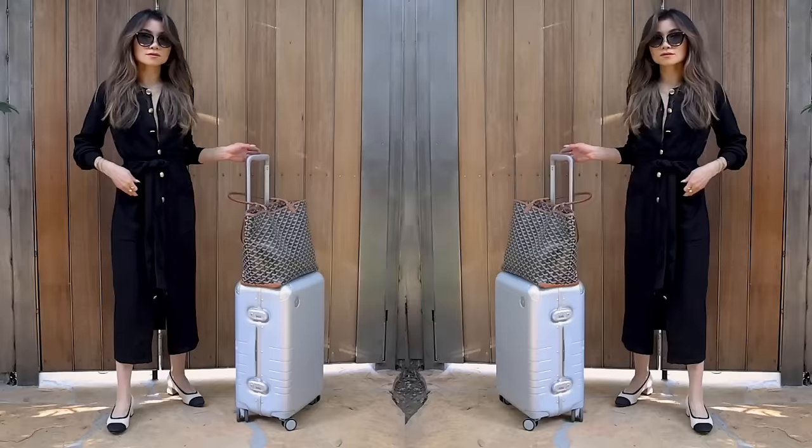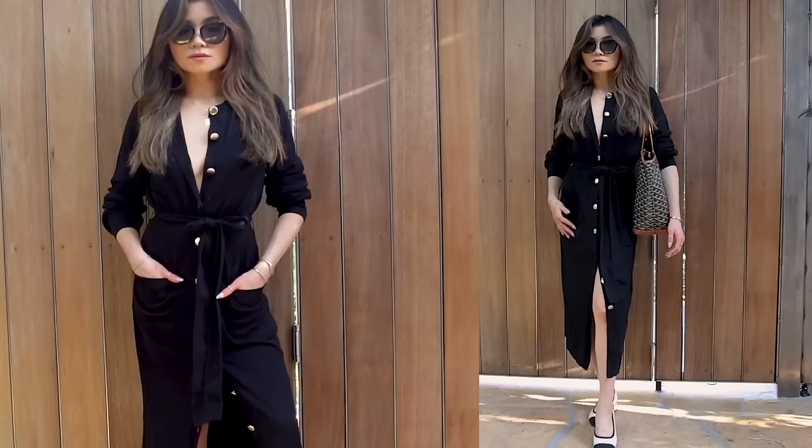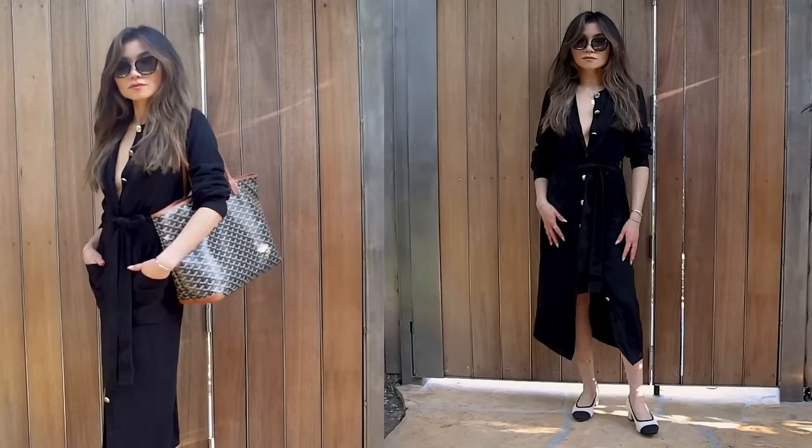Outfit idea number 2 is the black knit dress. This is always my fallback if I'm rushed and I can't figure out what to wear. You can't go wrong with reaching for that little black dress. The knit fabric is obviously really comfortable for traveling, and I love this dress as an example because it's so versatile. It's a shirt dress, so it looks more professional. This is definitely something I would wear on a work trip.